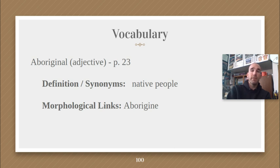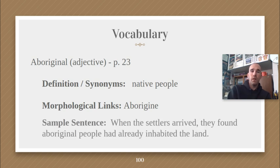It means people that are native to that area, the people who were there first, like the people who first lived there. That would be considered native people, and oftentimes they're called Aborigines. And as we talked about earlier, the word original or origin is found in that word as well, so that's a good morphological link for you to write down in your own packet. My sample sentence says, when the settlers arrived, they found Aboriginal people had already inhabited the land. Those people were already there when they got there. Go ahead and pause the video and write your own sentence with great context.